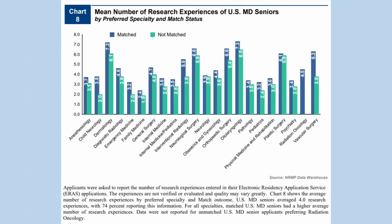If you want to look at your specialty, there's a chart for that also in this data set. For those who match, let's just look at something like family medicine, number of research experiences. This could be in a lab, not specifically a publication, but it's 2.4 of those who matched, 1.9 who did not. If you want to look at something really competitive like dermatology, it's 7.2 and 6.1. And this is just research experiences.